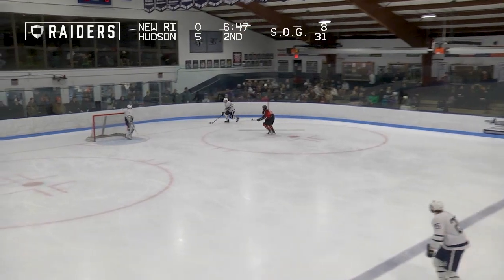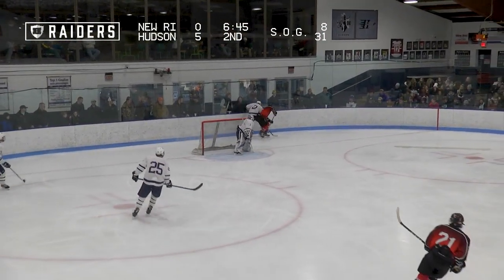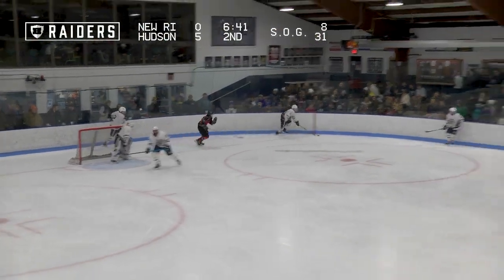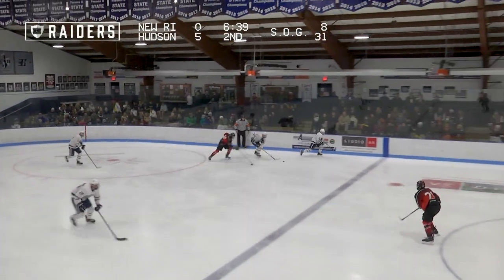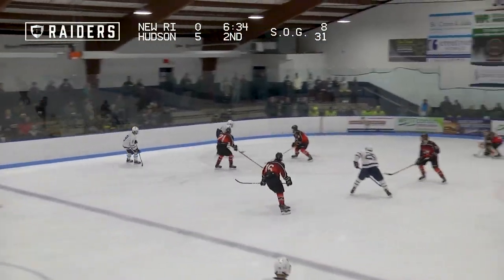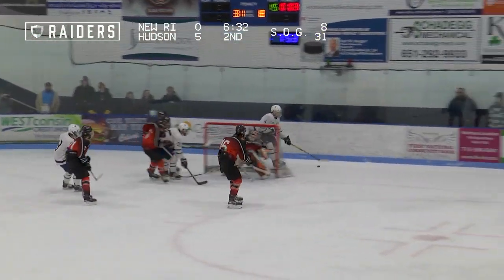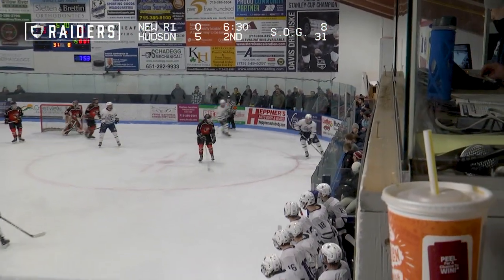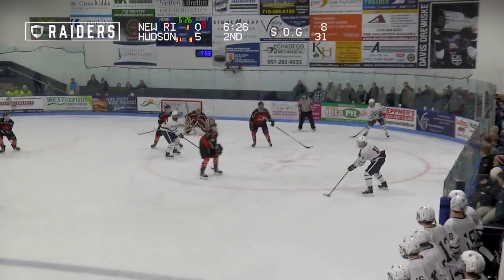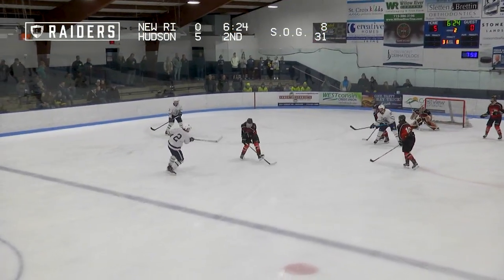Giblin's being pursued here. He'll hit the brakes. Nice pressure by the Tigers there, number 16. Hansen's going to take a little stroll up the ice here. Hansen goes all the way around, back out to the point. Giblin feeds it over to Hansen. They'll play a little bit of catch. Back to Giblin, catches that one in the skates.